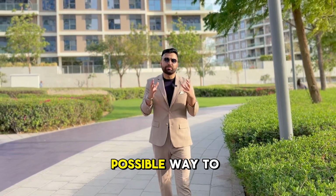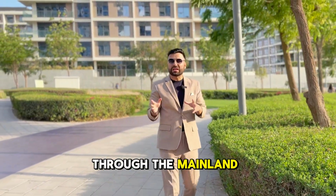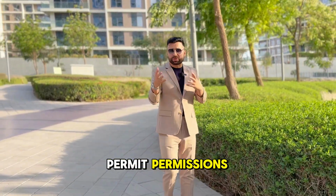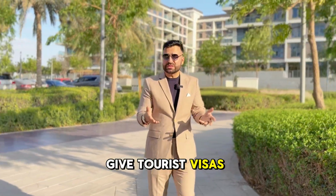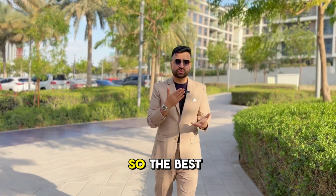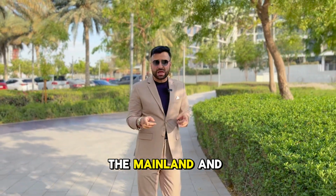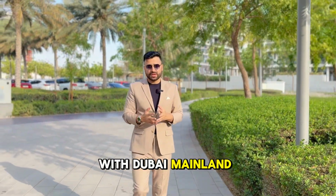So the best possible way to get your trade license is through the mainland and not from the free zone. Why? Because you will need the IATA permissions, you will need the visas, you might need to give tourist visas to the people, to your customers. So the best way to do your travel agency registration is through the mainland, and I will advise you to go with Dubai mainland preferably.